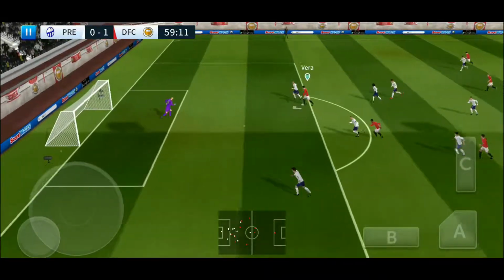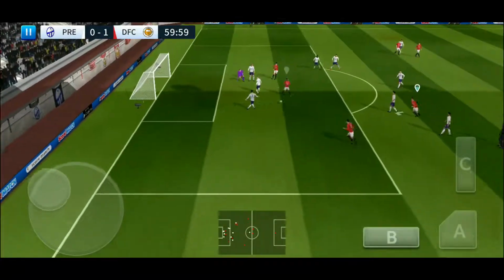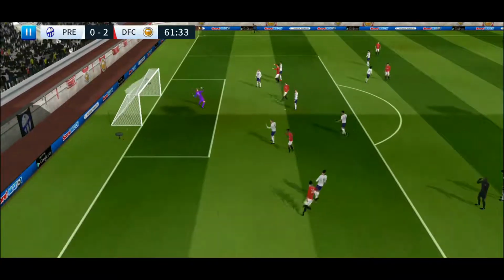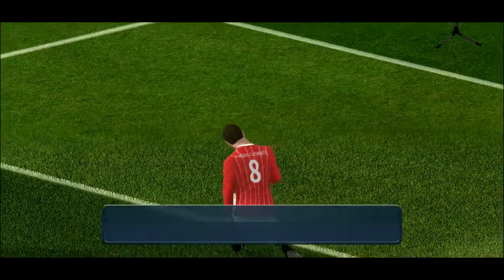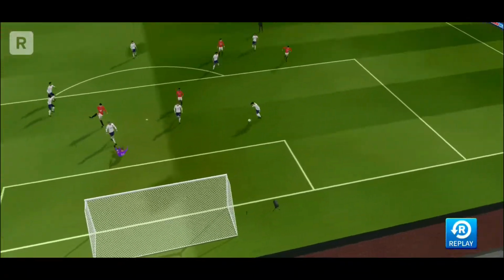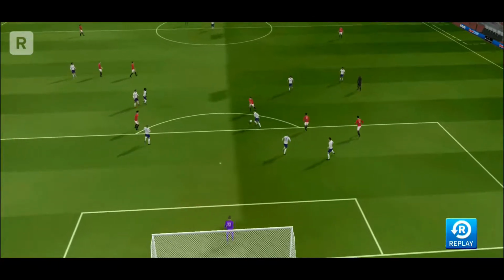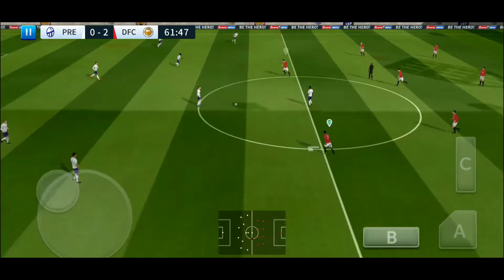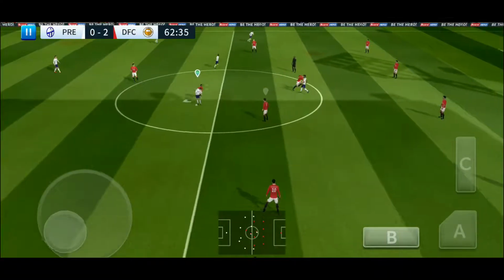Striker's ball. Great chance here. Pulls the trigger. He's got an opportunity. And there's the shot. Quality goal. And that is a fantastic goal. Here's a replay of that great goal. The players have finished celebrating and we're back underway.